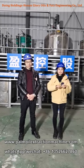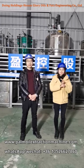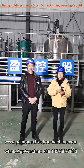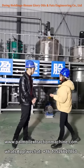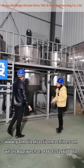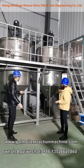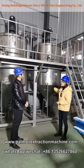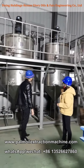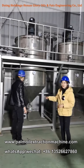The first step is degumming. The second step is acidification, the third step is decoloration, and the last step is deodorization. Let me introduce them one by one later. All the tank material is stainless steel, right? Yes, you are right. The first tank is the degumming tank. The second machine is the acidification tank.